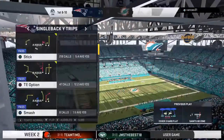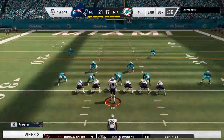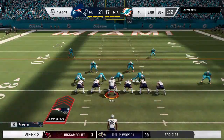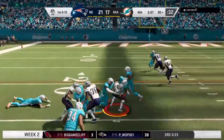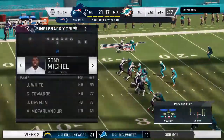Back now in Miami. We get set for the fourth quarter. Patriots have the lead. They also have the football. So 1st and 10 now from the 30. They'll run it. This is Michel. They'll get about 6 there as he takes this one down to the 24-yard line.